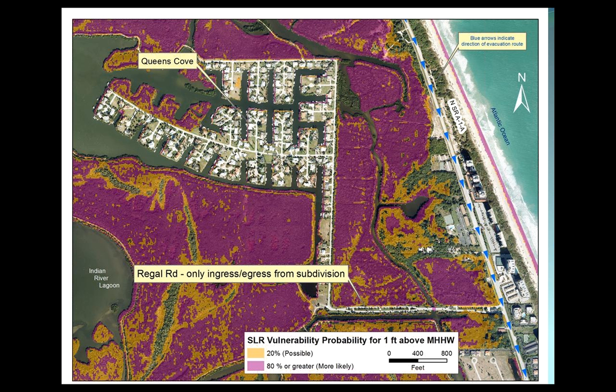All right, this is up on North Island. This is a community called Queens Cove. It's a nice little community, mostly boats coming in and out, but they do have one egress or ingress, one road to come up to get into the community called Regal Road. What you see up there in the northwest area where that inundation, those are vacant lots that serve as drainage retention areas. So at 1 foot, we're not too concerned about that. And also, you see a lot of purple around there, but those are preserve areas. So we're not too concerned about that either.